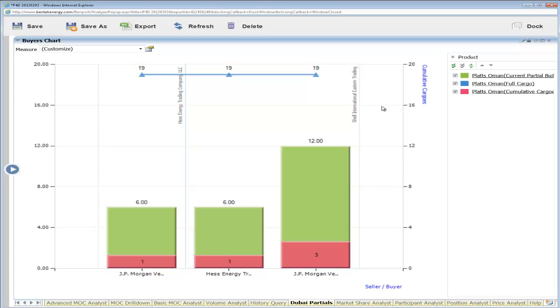If we were looking at a particular market where someone was trading not only an Oman partial but maybe a partial from another area, you would see other colors here that would stack up showing where that partial is from. But since in this case, this particular market, they only traded Oman partials, you only see the green color here for the Oman market.